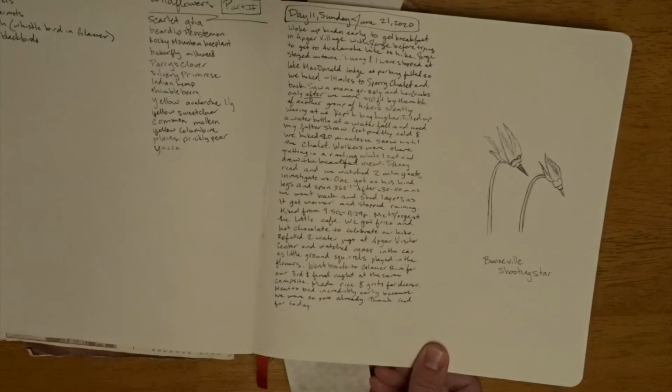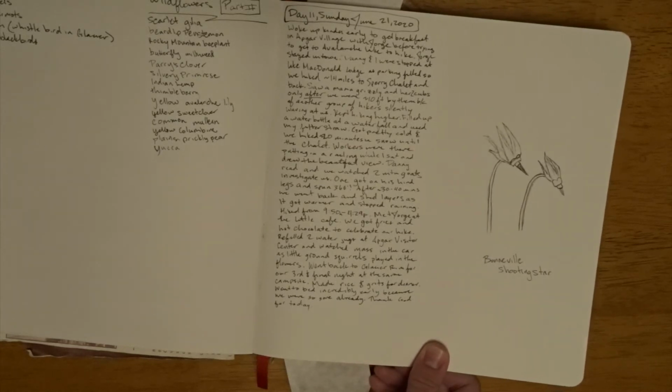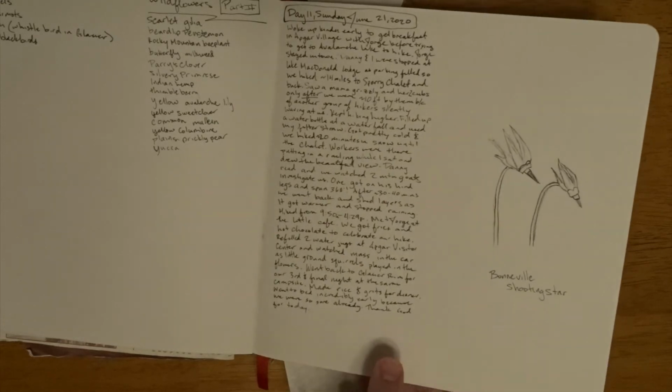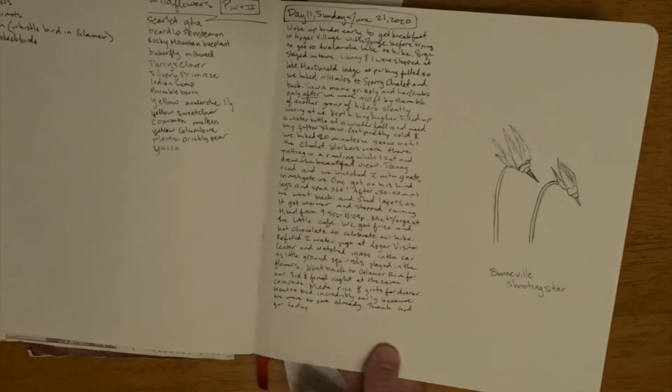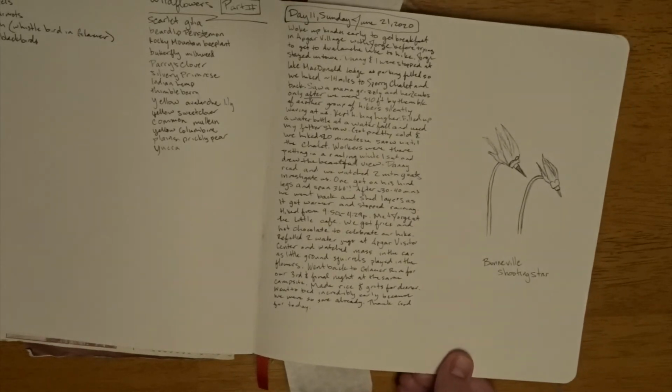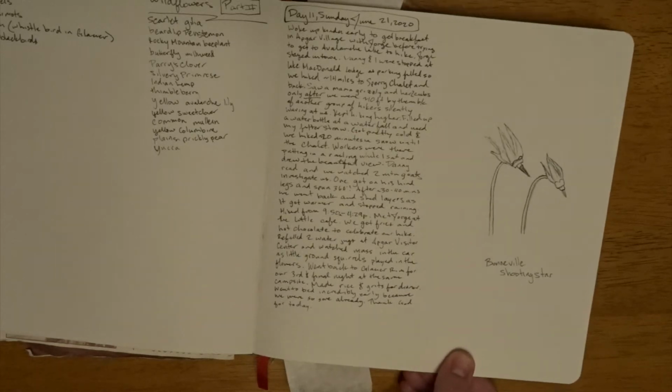We hiked from 9:50 in the morning until 4:29 in the afternoon. We met Jorge at the little cafe, and we got fries and hot chocolate to celebrate our hike. We filled 2 water bottle jugs at Apgar Visitor Center and watched Mass in the car as little ground squirrels played in the flowers. Went back to Glacier Rim for our 3rd and final night at the same campsite. Made rice and grits for dinner and went to bed incredibly early because we were so sore already. Thank God for today.